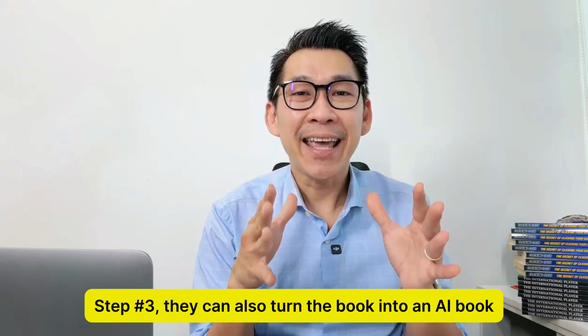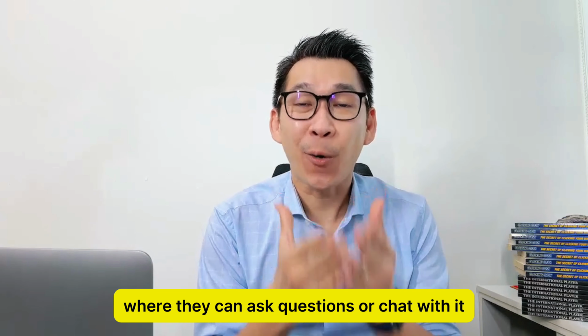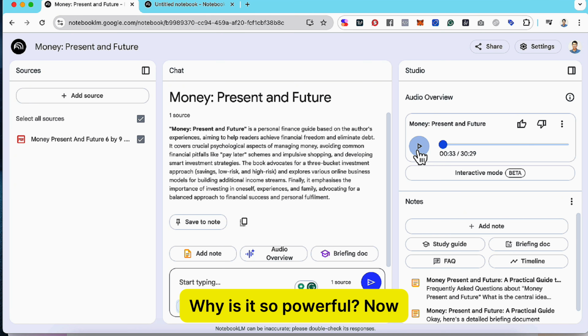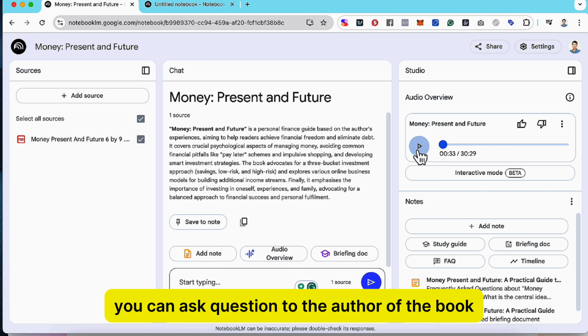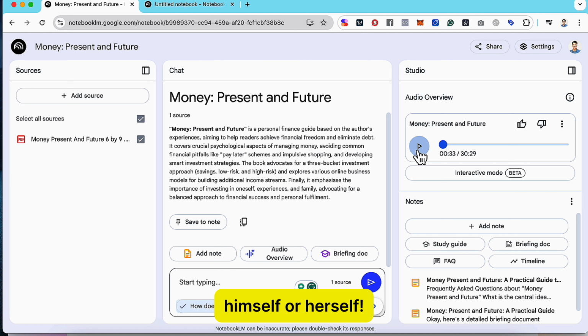Step 3, they can also turn the book into an AI book where they can ask questions or chat with it. Why is this so powerful? Now it is as if you can ask questions to the author of the book, or maybe have a chat with the author himself or herself.